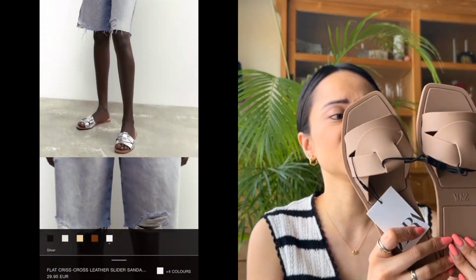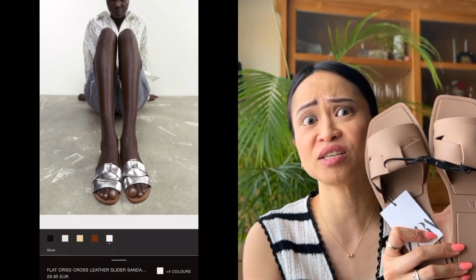I will try this. Check out, and especially, like I mentioned, this is rubberized, so even if it will rain, it will be perfect during vacation, at the pool, everything.